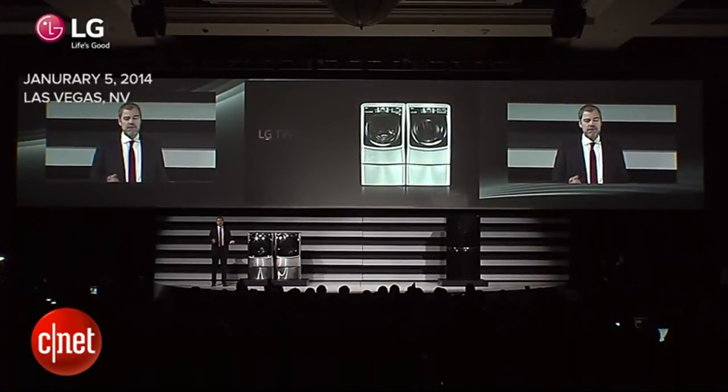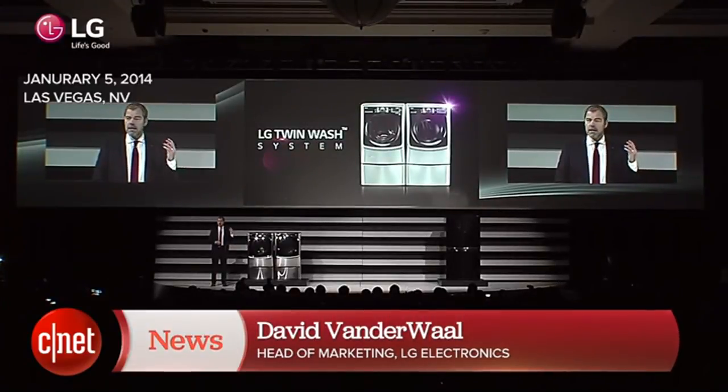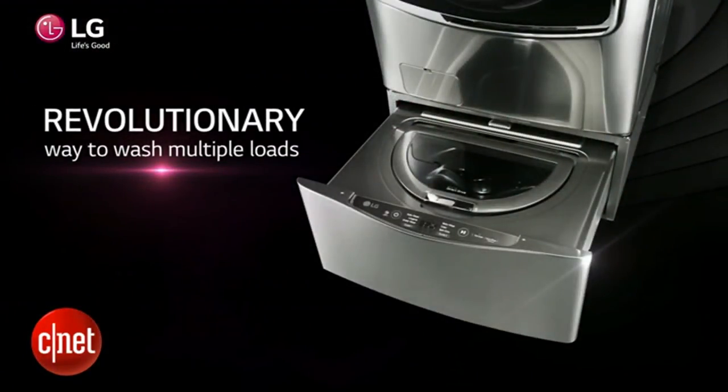Ladies and gentlemen, we've developed an ideal solution for this household and millions like it. It's an industry first. It's the LG Twin Wash System with a mini washer. A washing machine that offers two washers in the space of one.